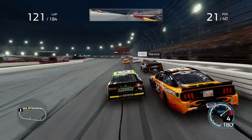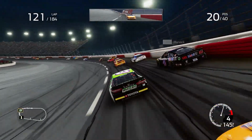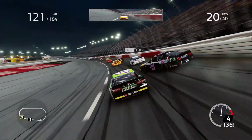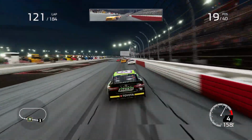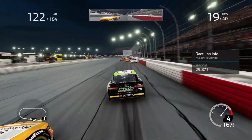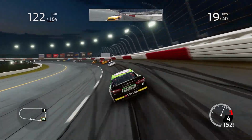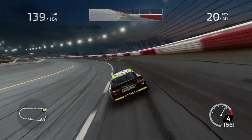Make a move here on LaJoie, get into the top 20. Kevin Harvick running all the way back here in 19th. That's very rare for his standards, but trying to work on Kevin Harvick now. We get into the side of him a little once more. He's got loose, but good save by Harvick. I'm not sure if he came down on me or if I went up on him, but a little bit of contact there. But nonetheless, up to 19th now, as we're probably the highest we've been.